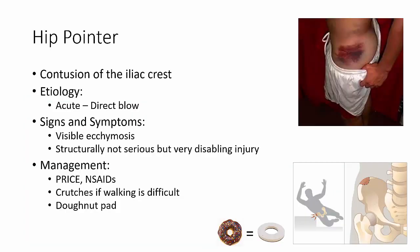A hip pointer. A hip pointer is a contusion on the pelvis caused by a direct blow or a bad fall at the iliac crest, or the hip bone, and a bruise of the abdominal muscles, typically the transverse or the oblique abdominal muscles. The surrounding structures, such as the tensor fascia lata and the greater trochanter, may also be affected. The injury results from a crushing of the soft tissue between a hard object and the iliac crest. Contact sports are common causes for this type of injury.